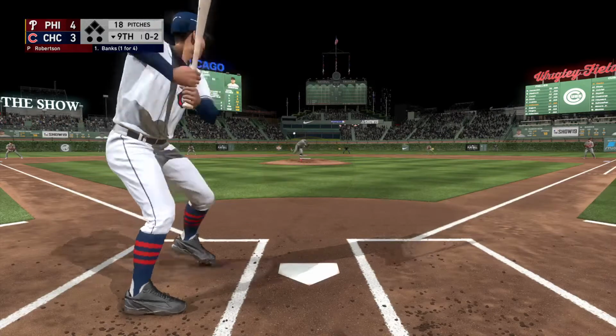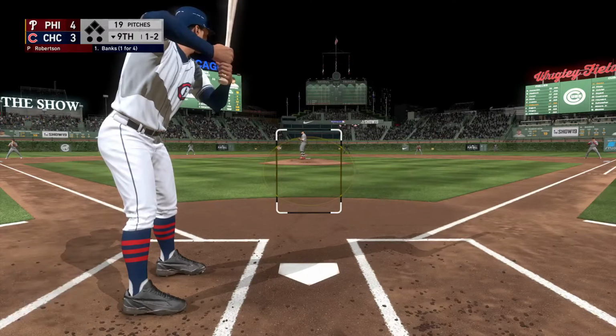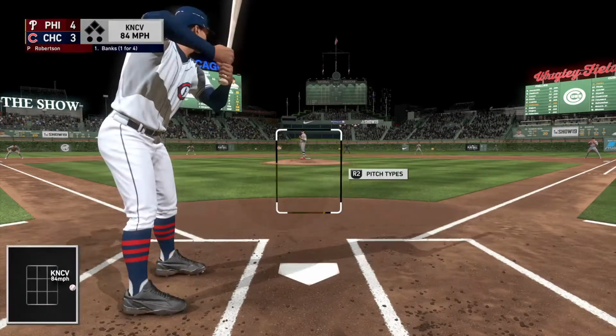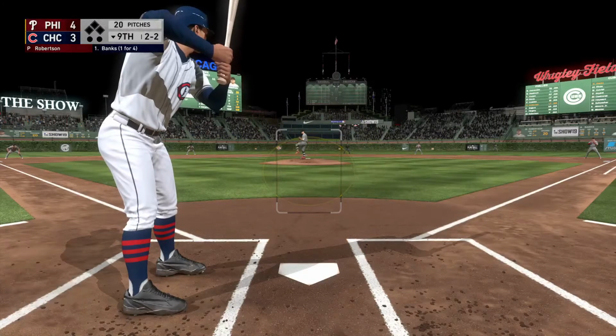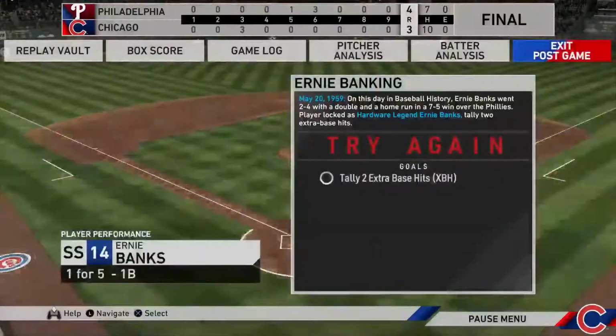Here it comes on 0-2. And they'll try to bounce a curveball on 0-2, but he holds back. It's 1-2 now. A knuckle curve there, and he thought he had him, but it's 2-2. Swing and a miss, and that'll get it.